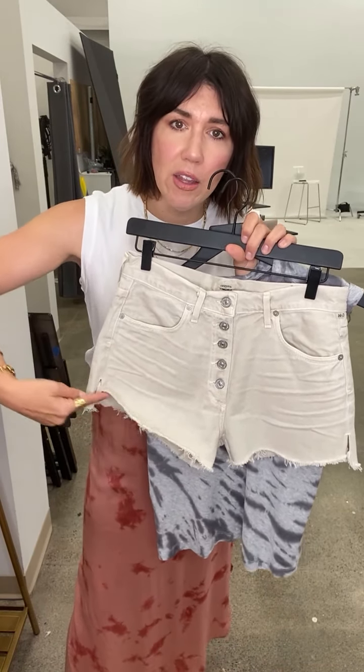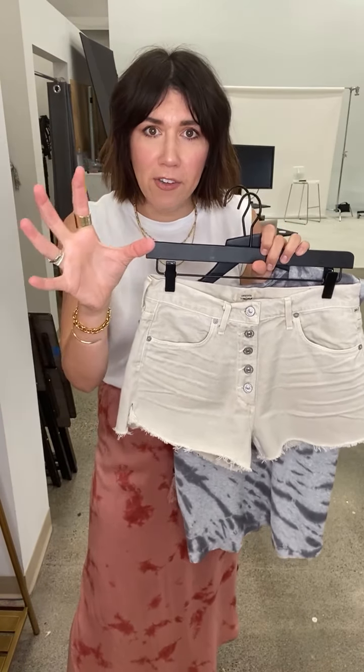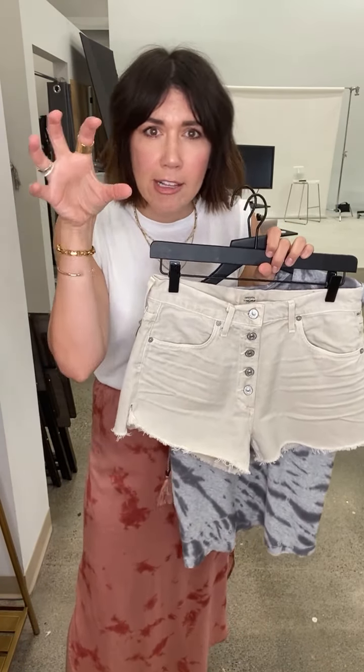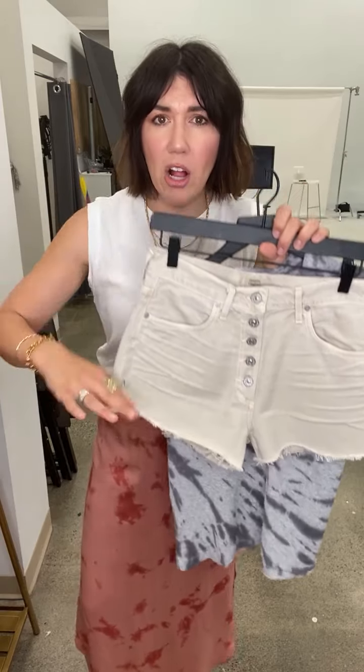And one little fit tip too, I think if you have a stronger leg, I love shorts that are angled like this. I just think it makes the legs look longer. It doesn't feel like it's totally stuck on what might feel like the largest or widest part of your thigh. So anytime you find a short that has just a little bit of an angle, I think it's crazy flattering. Loving the shoulder pads. I'm kind of loving the shoulder pad trend too.